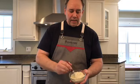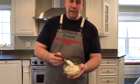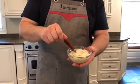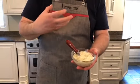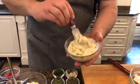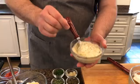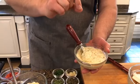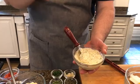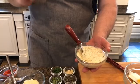The first one is basically the Parmesan herb spread. It's a very simple spread. A little bit of mayonnaise, some microplaned Parmesan cheese, you know I love my microplane, that wonderful Sartori Parmesan cheese from Wisconsin. A little bit of garlic, olive oil, lemon juice, a little salt and pepper, some parsley, and then a little bit of scallion.